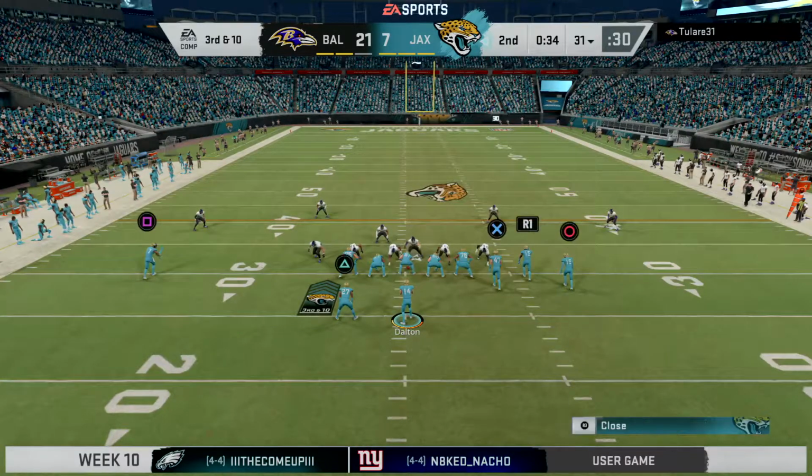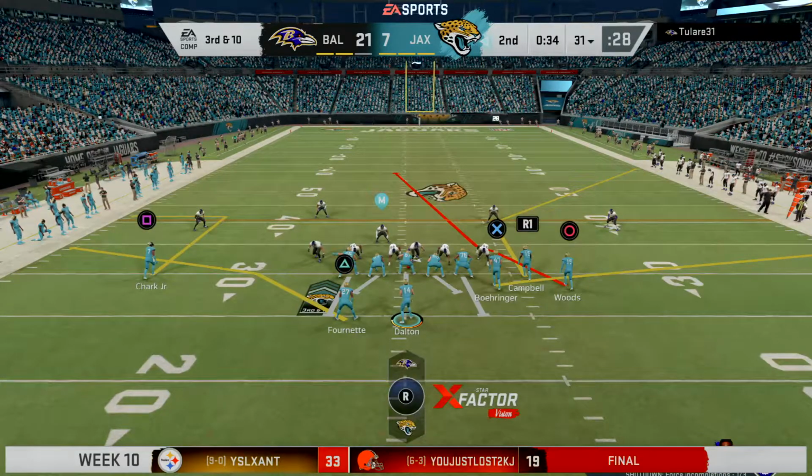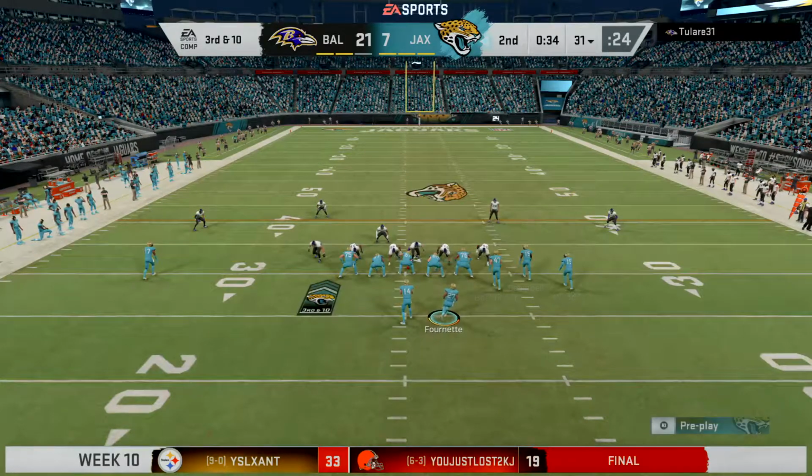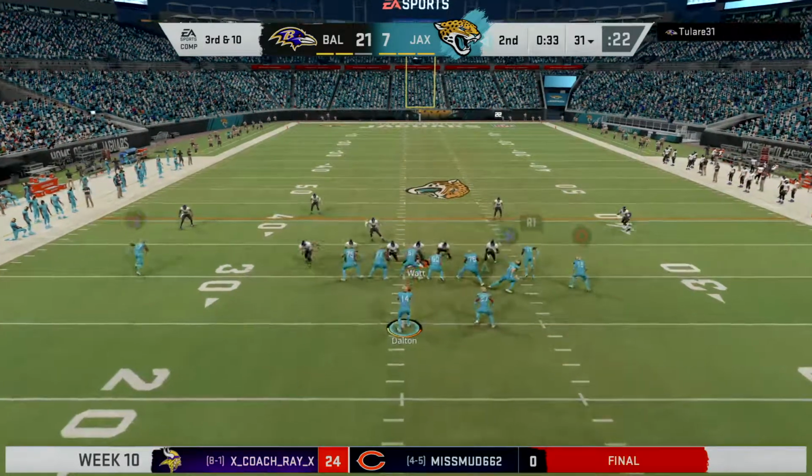93, 52, 93, 44, 44. Here you go. Let's go, Mike 50. Mike 50. Let's go, defense.